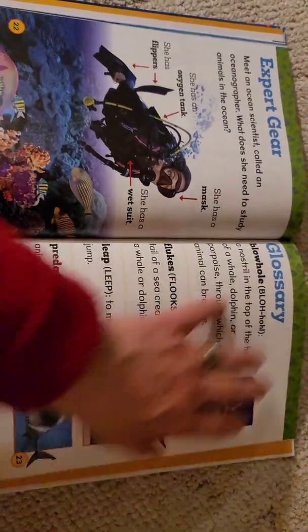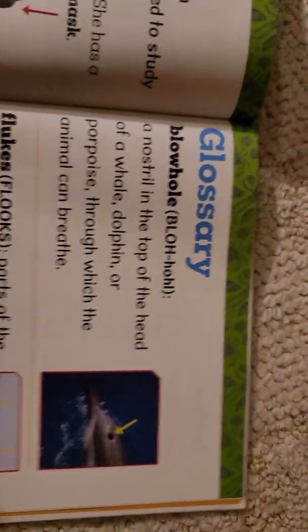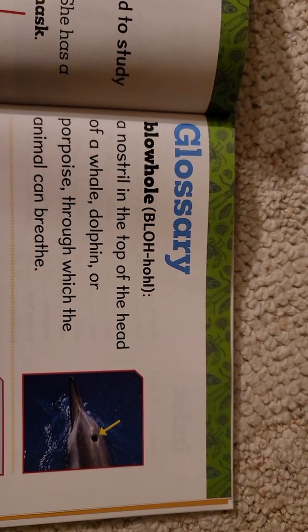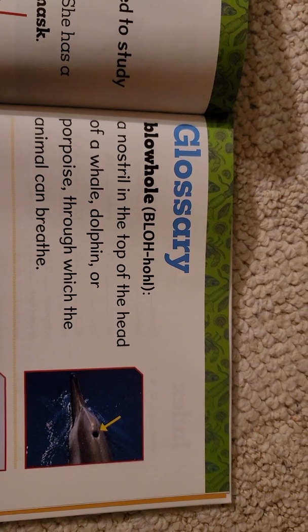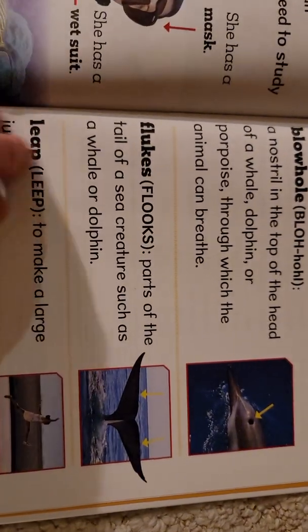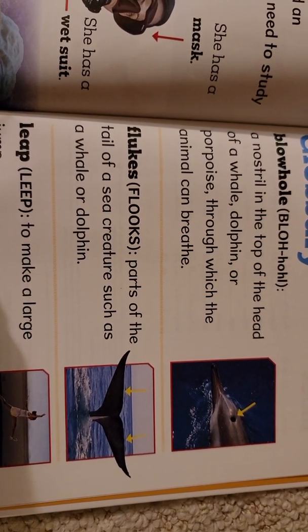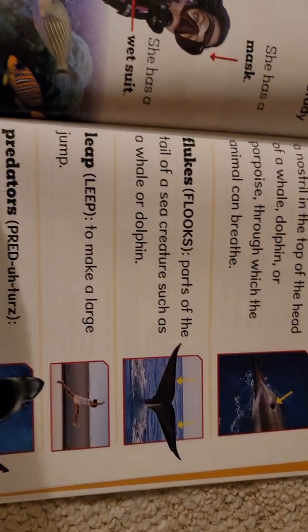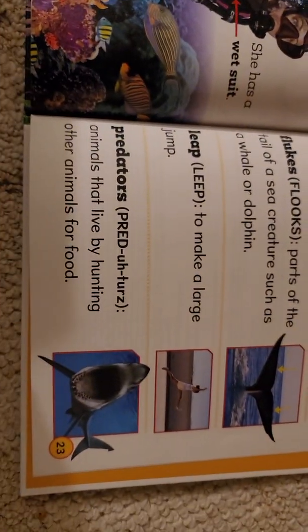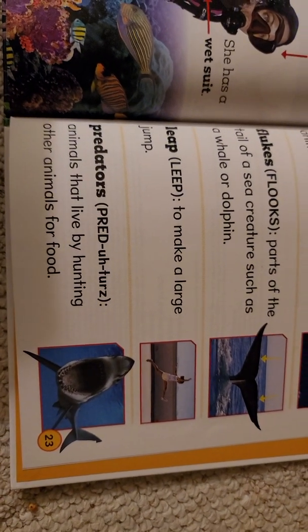And here's some terms we learned. Blowhole. That's the nostril in the top of the head of a whale, a dolphin, or a porpoise, through which the animal can breathe. Flukes. Parts of the tail of a sea creature such as a whale or a dolphin. Leap, to make a large jump. Predators, animals that live by hunting other animals for food. The end.